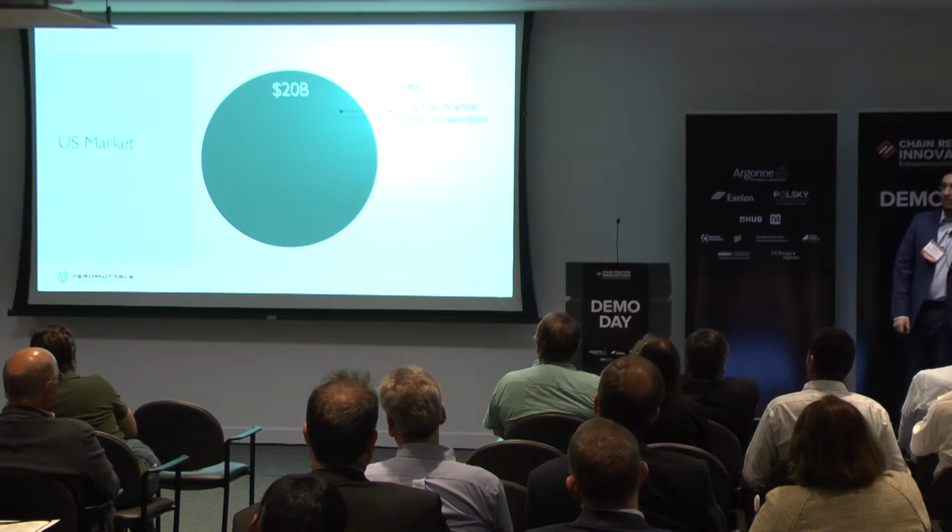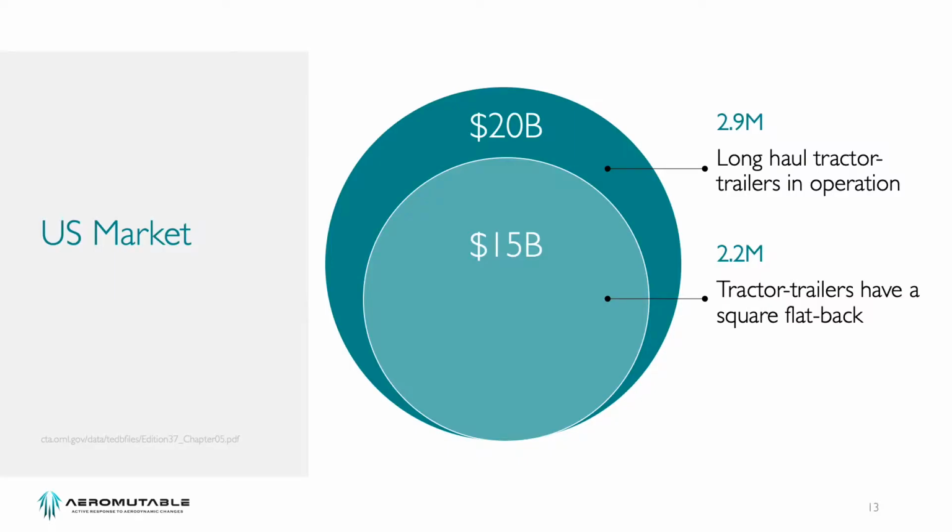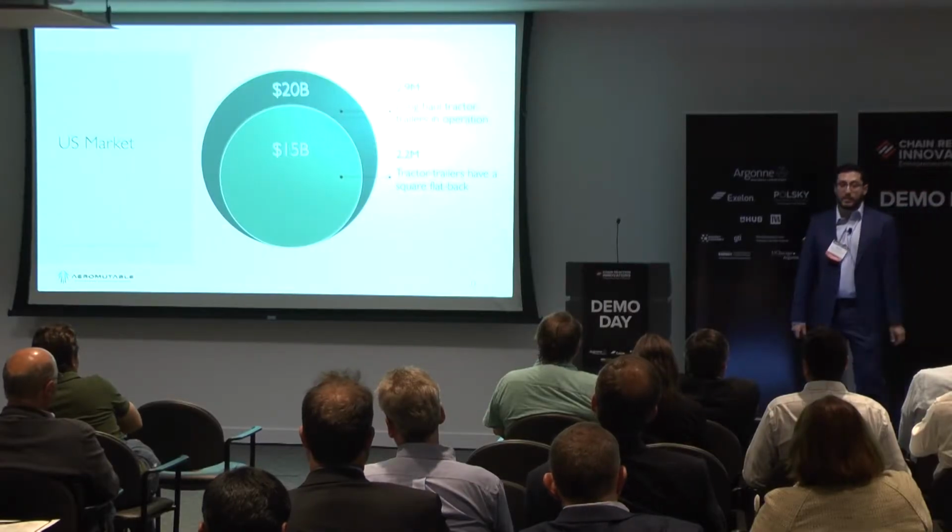In the US, there are 2.9 million long-haul trucks in operation that can use our technology. And 2.2 million of these have a square, flat back, which is ideal for our device.